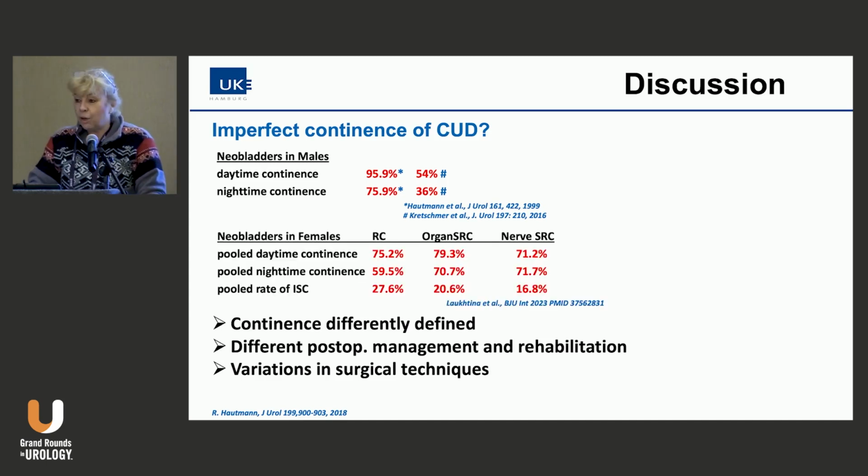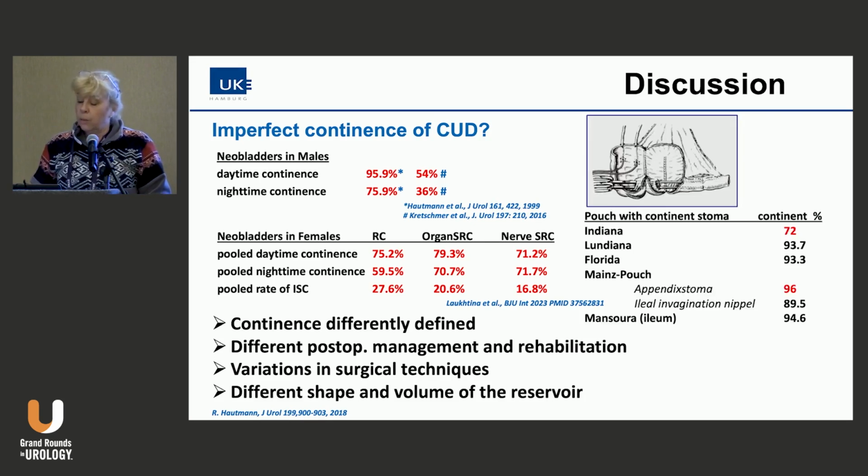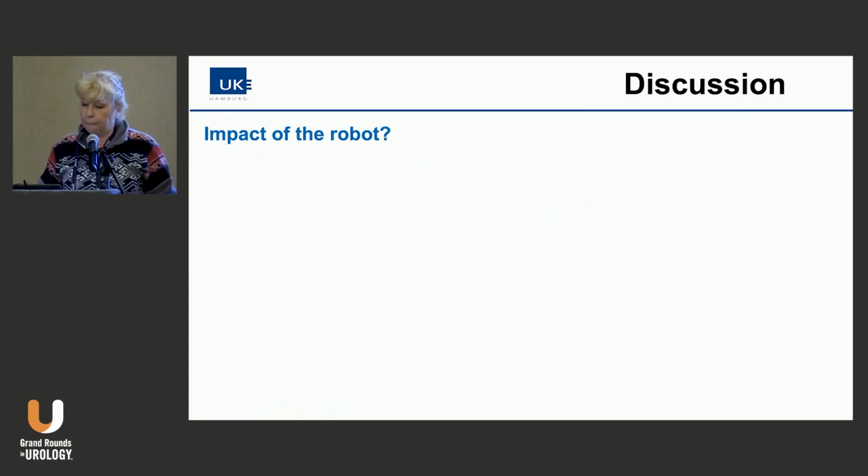So this we already touched on, neobladders in females. Also the technique of the cystectomy may play a role. And the different shape and volume of the reservoir. What I would like to point out is that also at high volume centers, other techniques of continent diversion, pouches with a continent stoma, also provide excellent continence rates.